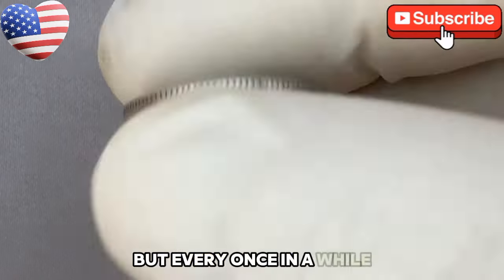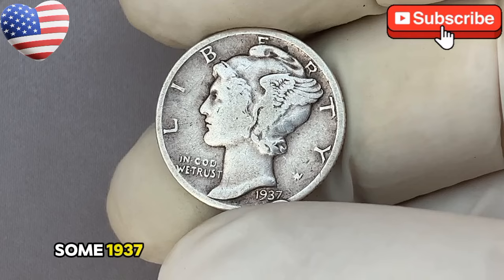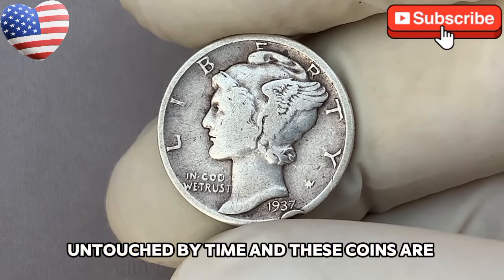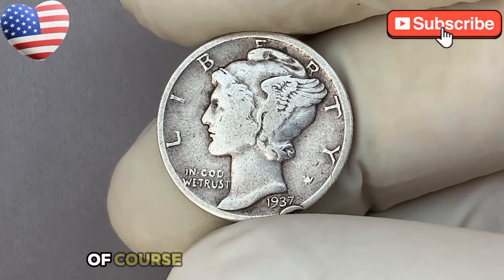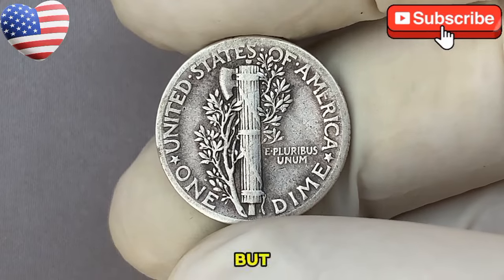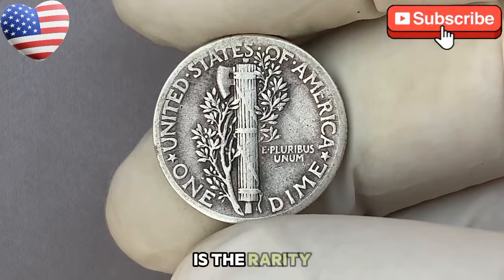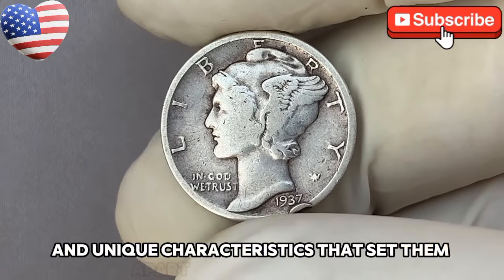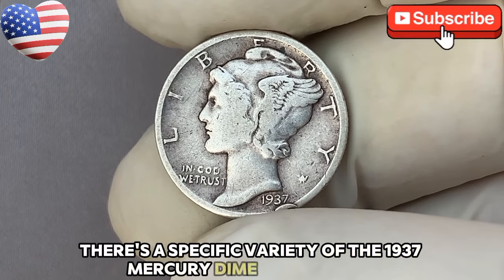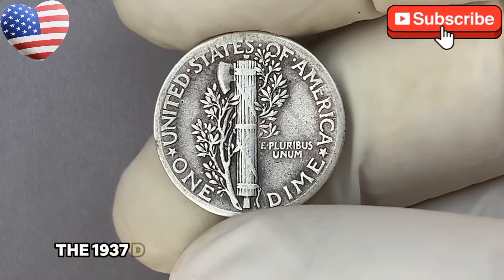But every once in a while, you come across a coin that defies expectations. Some 1937 dimes were produced in pristine condition, untouched by time, and these coins are highly prized by collectors. Of course, as with any vintage coin, the condition is key when determining its value. But what really elevates certain 1937 Mercury dimes to legendary status is the rarity and unique characteristics that set them apart from the ordinary. There's a specific variety of the 1937 Mercury dime that stands head and shoulders above the rest, the 1937 D Micro D.